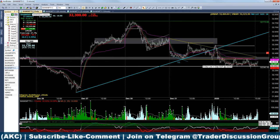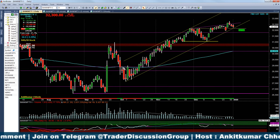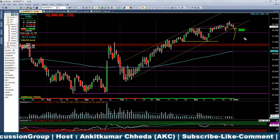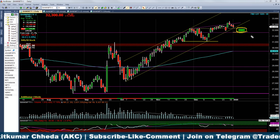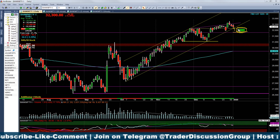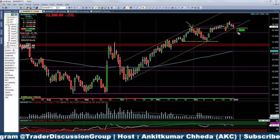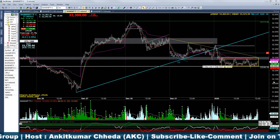That's your futures chart. The futures chart is almost the same as the spot chart, but the price is trading in this channel very nicely, and now we are at the bottom of the channel. For futures, this level is pretty important for me, that is 32150. I don't want the price to go below that, because this high is there. Let's see what happens tomorrow. I'll be monitoring this 32500 and this rectangle particularly.